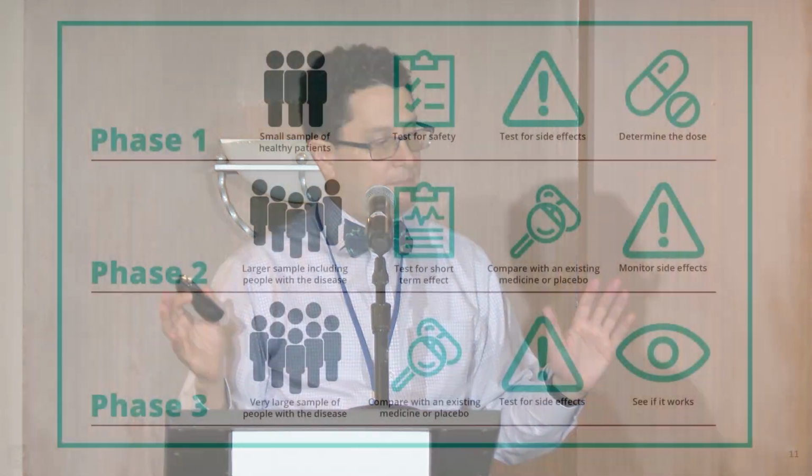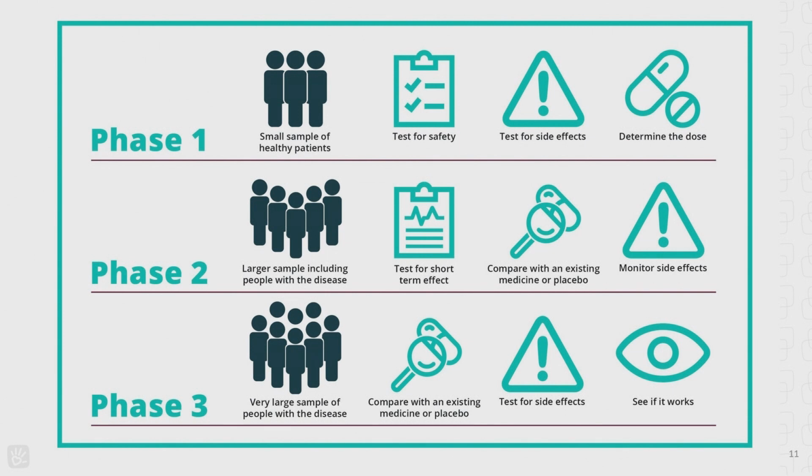Okay, so just graphically, which a lot of people like seeing, here you see the phases of trials, basically. Remember, phase 1 is just healthy volunteers. Phase 2, you're really starting to look, is the treatment going to work? And phase 3 is that sort of proof of concept.